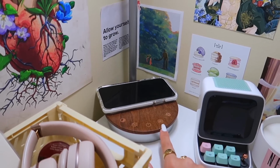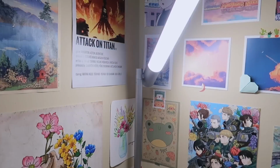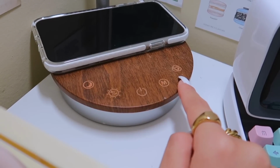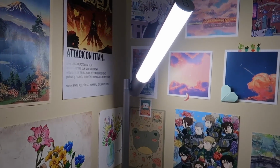This controls the shade of the light, so you can have it a little bit warmer, a little bit cooler, and then just neutral, I guess you could say. I find that this is the brightest and what looks nicest on camera, so that's what I always have it on. And this last feature is an LED option, and I only use this when I'm actually in bed and I'm just winding down because the colors aren't very bright.